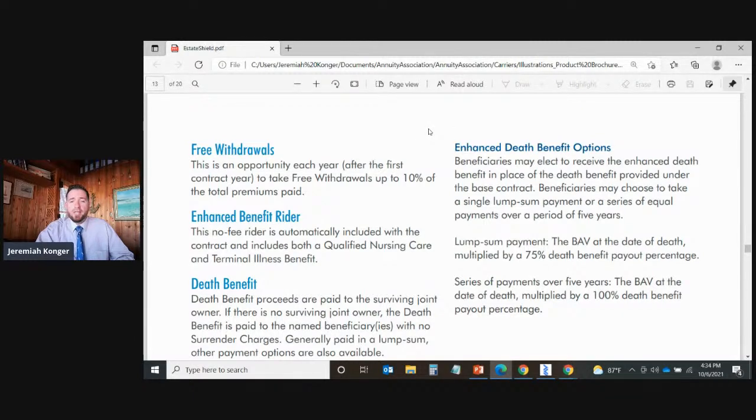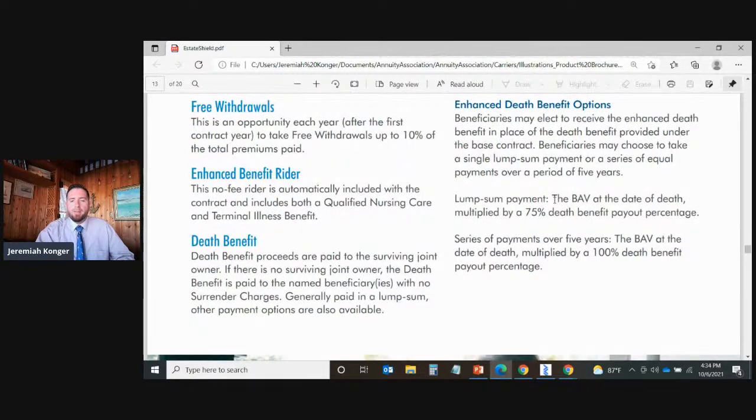Beneficiaries may choose to take a single lump sum payment or a series of equal payments over a period of 5 years. The lump sum payment is the benefit account value at the date of death multiplied by a 75% death benefit payout percentage. So whatever the benefit account value is at the date of death, they'll take that amount, multiply it by 75%, and then that will equal the lump sum payment for the enhanced death benefit.